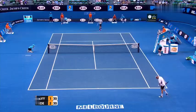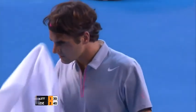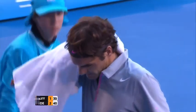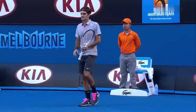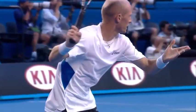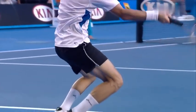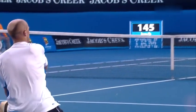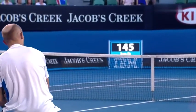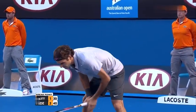He just keeps on hitting it back at you. Well, that's the longest rally so far and a very entertaining one. 26 shots the rally. 30-40. Brings up the first break point here. Davydenko has good technique and he absorbs the pace from Federer, but eventually it got him a little bit off balance for the last shot, one that he missed. So an opportunity now for the number two seed.